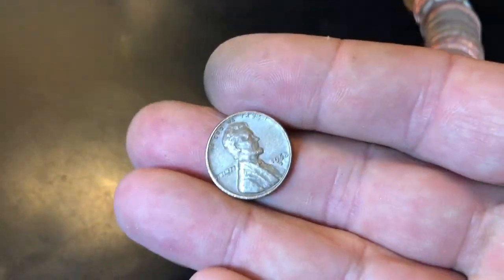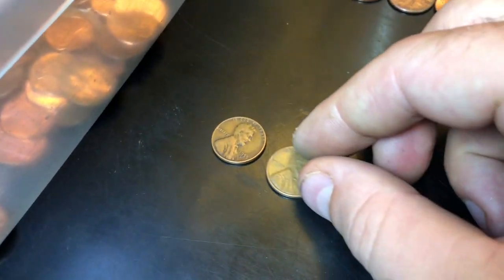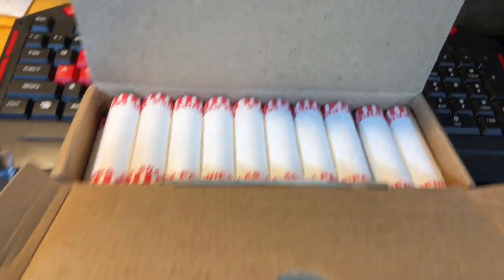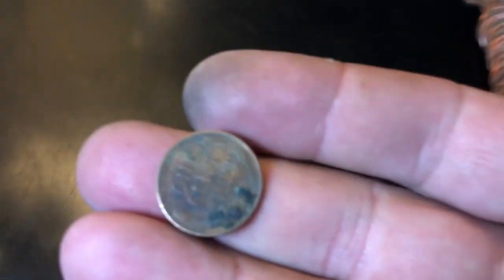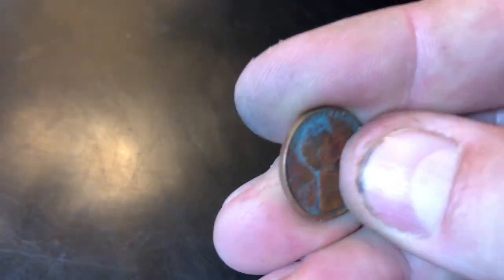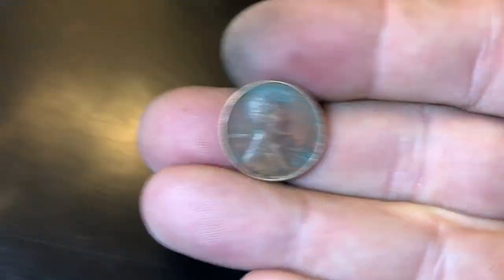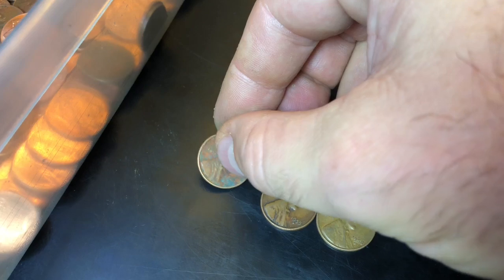Roll number 7, gonna have our second wheat cent here, and it is a 1958D. All right, 2 from the 50s. Roll 10, gonna have our third wheat cent. Could be old. Looks like it's a 47D. Nope, 47 Philadelphia. But it's our third wheat cent and oldest of the box.